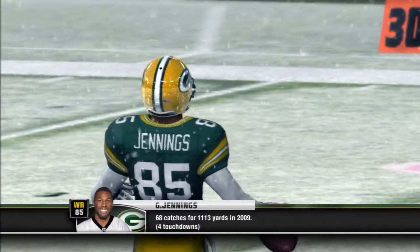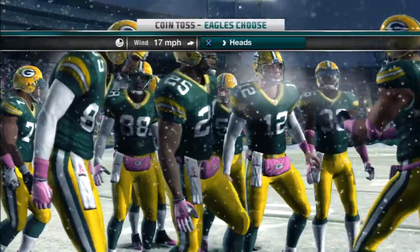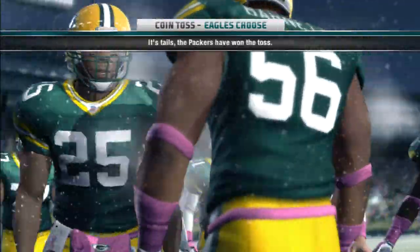I know you're excited. I'm excited. Let's get it going. Interesting, Chris. Great storyline here today, and we'll follow that storyline as this game moves on.